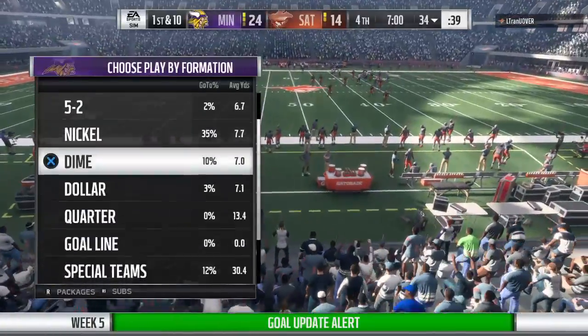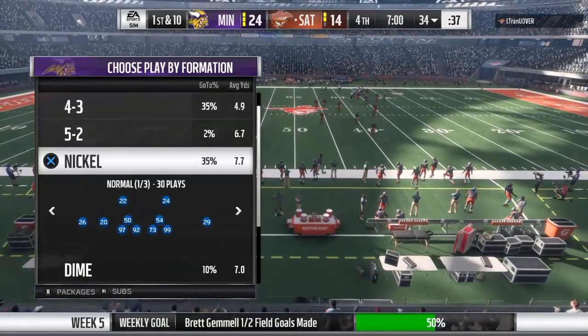Back now in San Antonio, as it looks like we are just about set and ready to begin with the fourth.